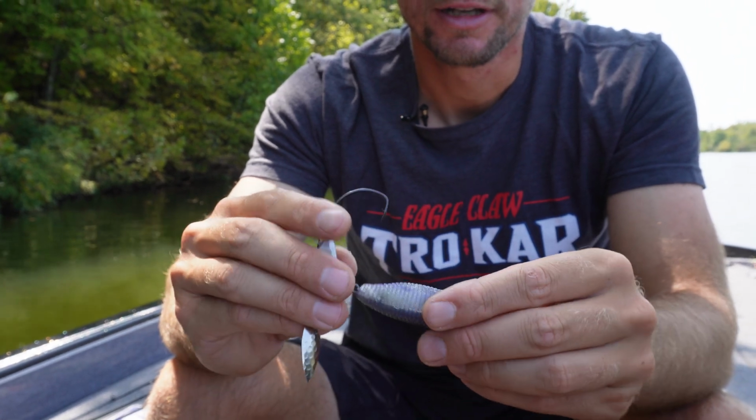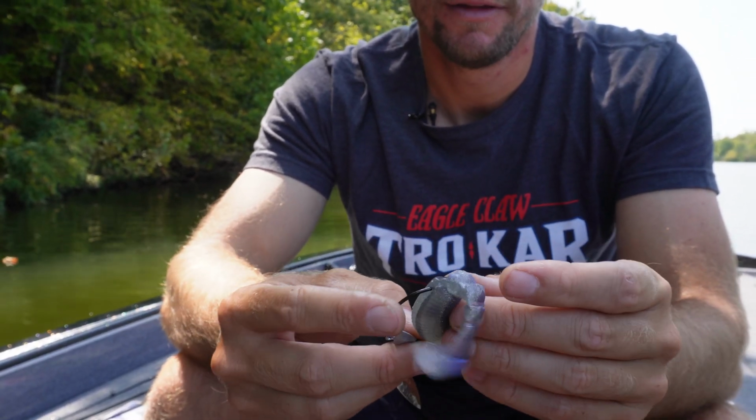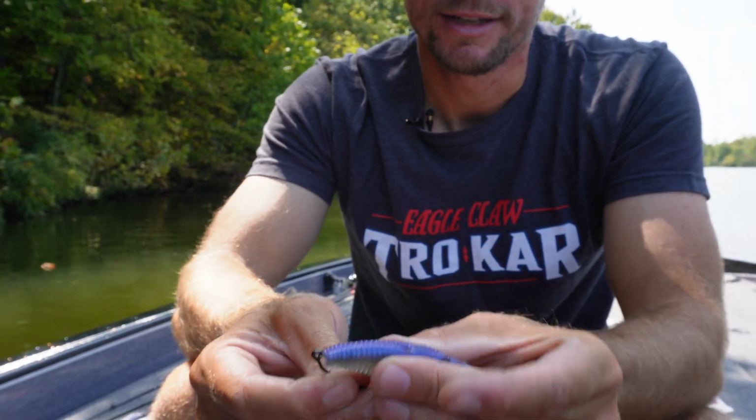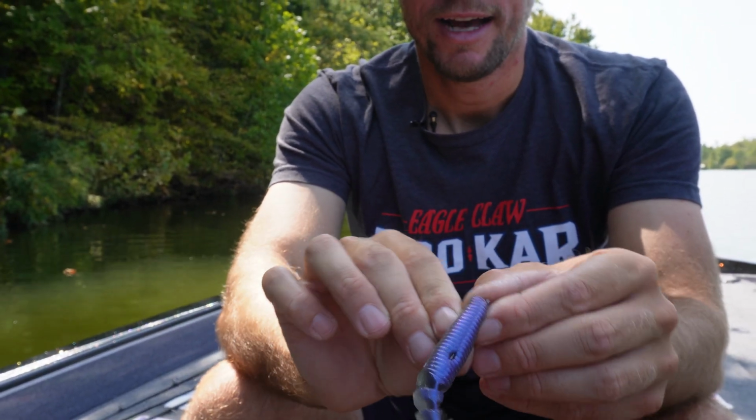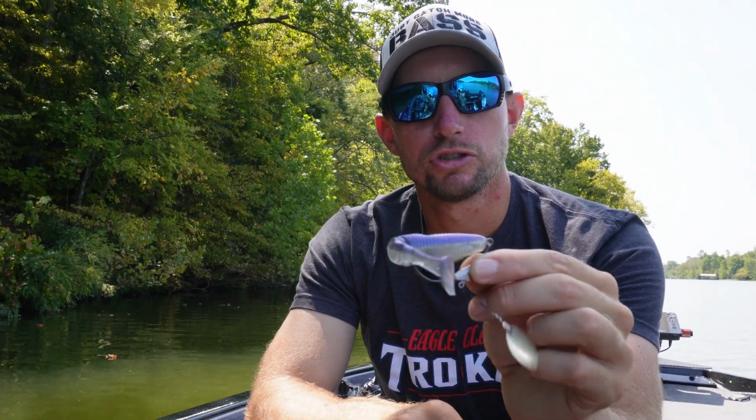And then you're just gonna take your hook, run it through the hook slot in the swim bait, run it out the top, just kind of skin hook him just like that. And now he is perfectly rigged on there. And you're able to just slowly roll him.